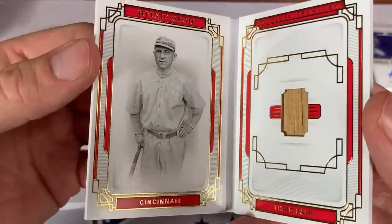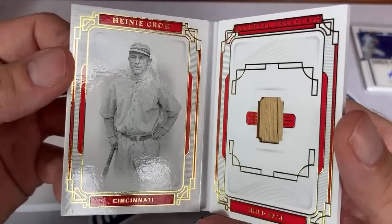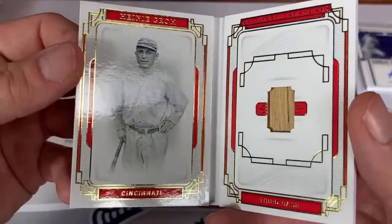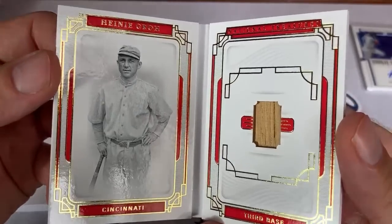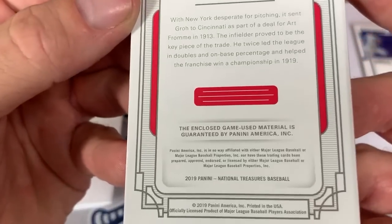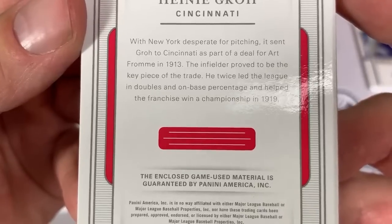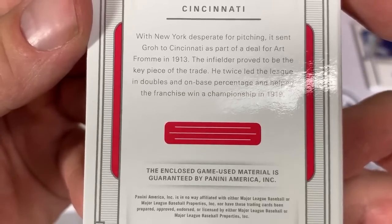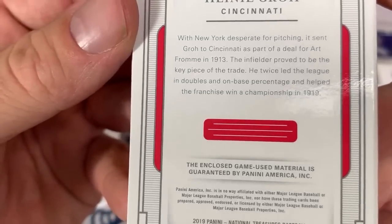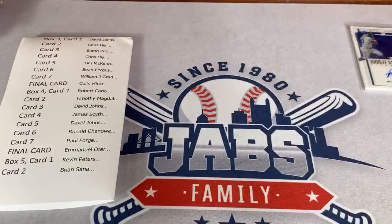So you've got an old one here. We need Uncle Nacky in here to help us out with these guys from like the early 1900s. He was a third baseman for the Cincinnati Reds. And you get a piece of his bat, Heinie Groh. For those of you wondering about him, Groh went to Cincinnati as part of the Art Fromme deal in 1913. The infielder proved to be a key piece of the trade. He led the league in doubles and on-base percentage. So a guy from 1913, piece of his bat. Pretty cool. Let's get that in a jewel case for you.